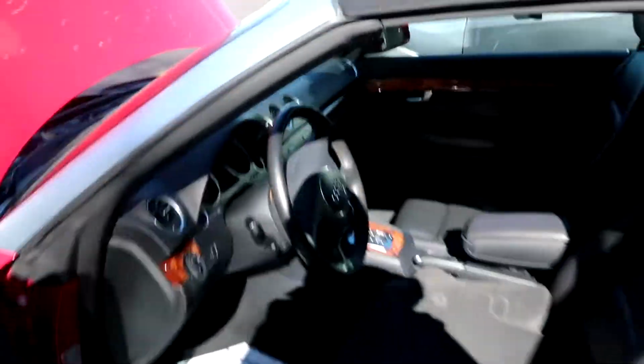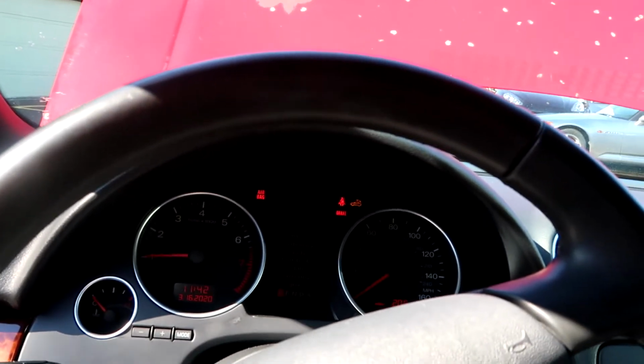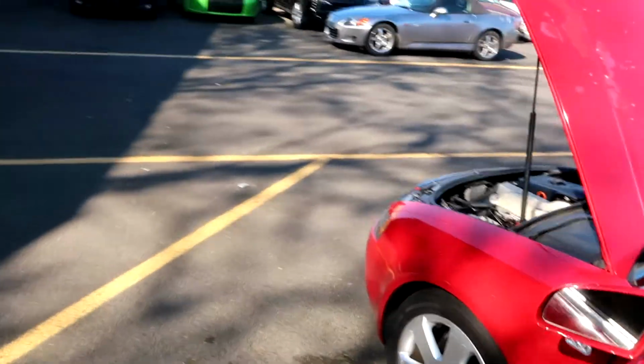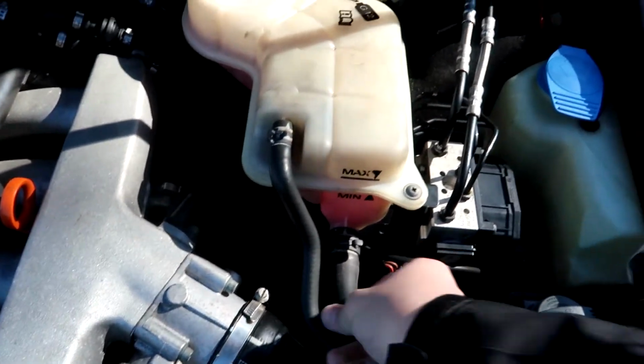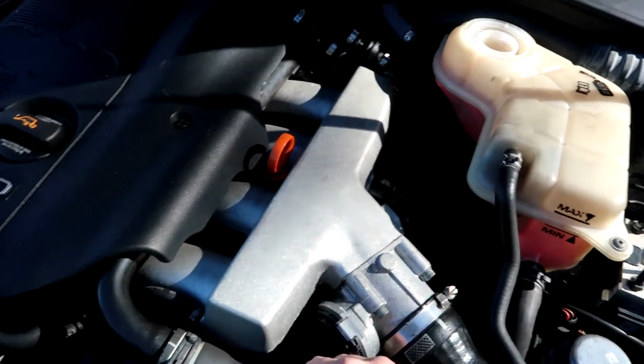So I did that. Let's get this thing started. And I didn't put the cap on because I want to squeeze the radiator hoses. All right, we're gonna let her warm up. And as it's warming up, I'm going to massage the radiator hose, make sure there are no bubbles in the system that would prevent heat going through.